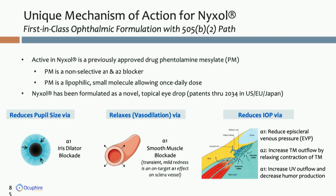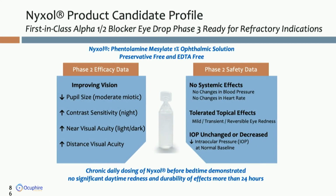The active ingredient in Nyxol is phentolamine mesylate, which is a non-selective alpha-1, alpha-2 blocker. It's also quite lipophilic, and essentially it relaxes both vessels as well as scleral vessels, as well as the iris dilator muscle. In terms of the product profile, that mechanism allows us to moderately modulate the pupil. With that, we can improve contrast sensitivity, which we've shown in 2 phase 2s for night vision disturbance, which is the primary endpoint. We've been able to show improvement in near vision, which is the basis for us pursuing a phase 2 in presbyopia. And we're also improving your distance vision as well.